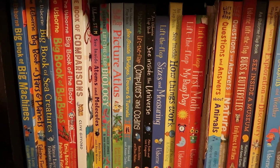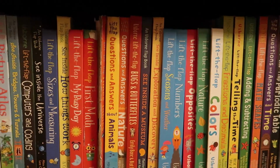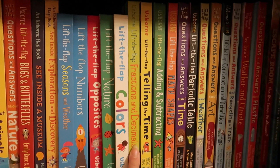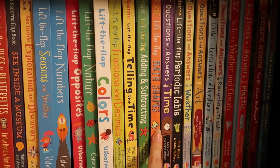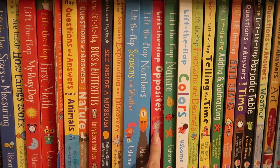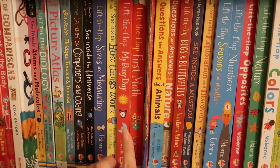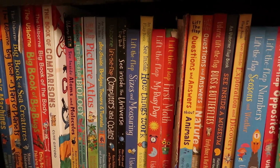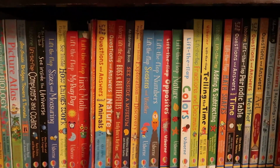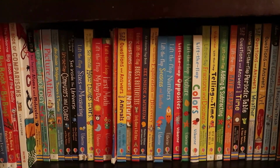This has all of my Usborne Lift the Flap books, and you guys know I love those Lift the Flap books so much. So everything from, say, let's see, fractions and decimals and math shapes, the periodic table, to the simple like opposites, and My Busy Day, which is a preschool book, and First Math. So I have everything. Oh, there's atoms and molecules. So there's something on the shelf for my youngest to my oldest, and they really do love these books. I think they're so much fun, and I thought that they look really nice together all on their own shelf.